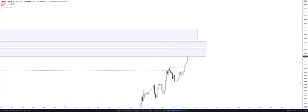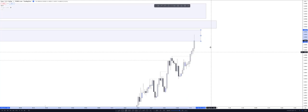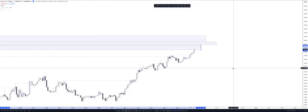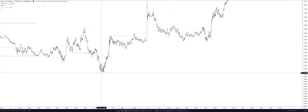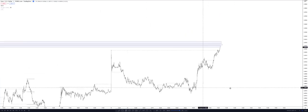Now, at this point, I'm thinking, right, it's tapped into my refined zone. I really like this for a short, and the opportunity here would be to take this all the way down to break the current 15-minute low, which would be down here, or even here.